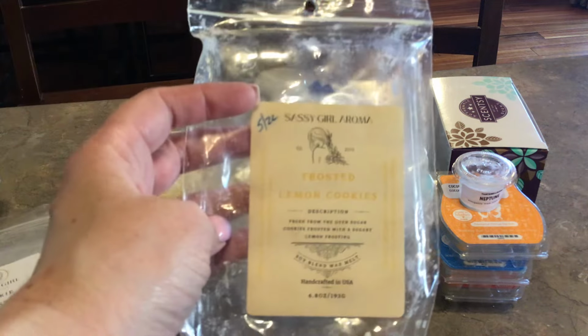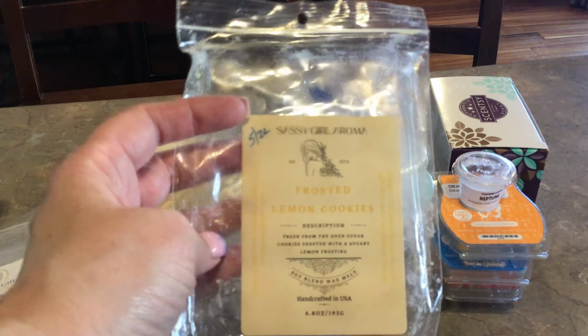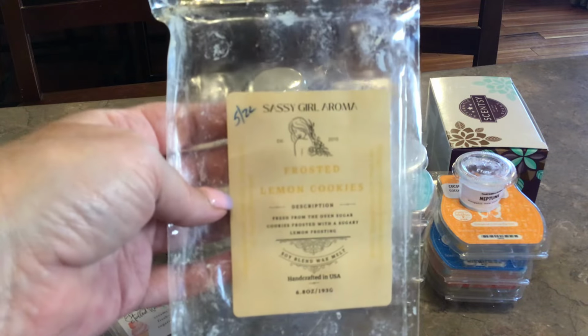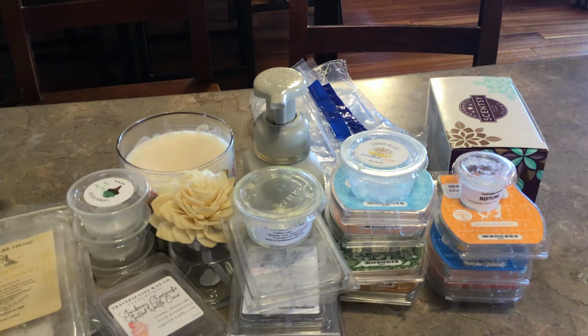And then this one is one from Sassy Girl that I bought from a de-stash from Catherine. Frosted Lemon Cookies. So this was poured, or she got this in 2022. This was still pretty dang strong. Fresh from the oven, sugar cookies, frosted with a sugary lemon frosting. So lots of lemony goodness here, and it was really, really good. And I think that is all of my empties.